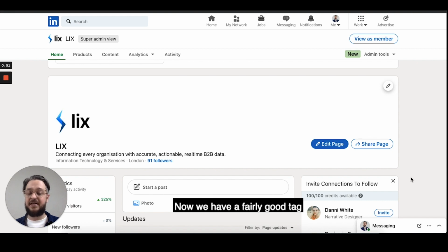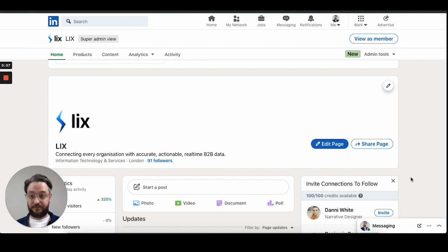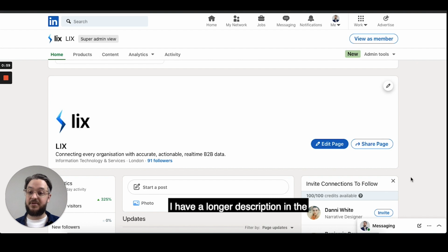Now we have a fairly good tagline: connecting every organization with accurate, actionable, real-time B2B data. That's what we do. I have a longer description in the About Us section. We have our logo on there, but the one big glaring mistake is this cover image. We are not using this space at all.